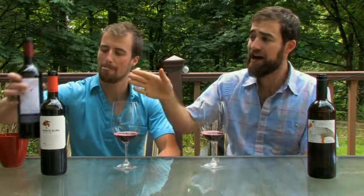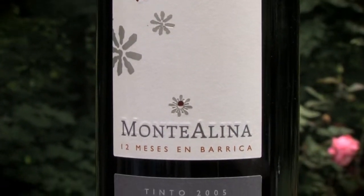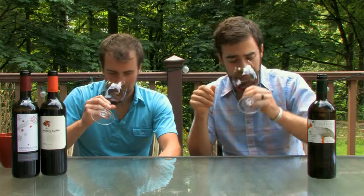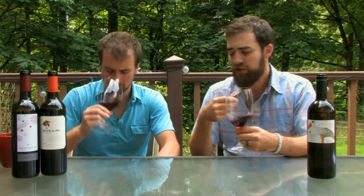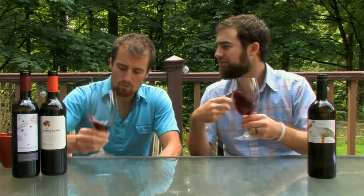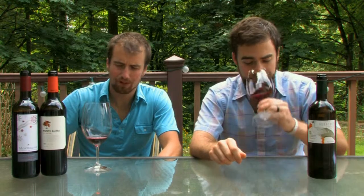So, this now is their more Crianza. It's the 12 Meses, 12 months in French and American oak. We're dealing with 45-year-old vines here. With the Tinto Roble, more like 30, 35-year-old vines. But great depth. So this 2005, the nose, a little bit more of that oak, a little bit more of the cinnamon, the stewed fruit. A little bit more of that brambly cherry, plum, chocolate. Ooh, there's a lot on the nose here. Absolutely beautiful. I'm digging the nose actually.